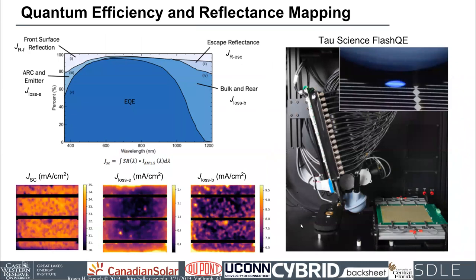A more interesting technique as well is doing quantum efficiency and reflectance mapping. So we have a system from Tau Science, a Flash QE system, and we've combined an integrating sphere with this system to allow us to do EQE and reflectance at the same time. So you can see a picture of the system with the spot there. We can basically raster along the surface of the cell, and this Flash QE can do the QE and the reflectance in about a second.